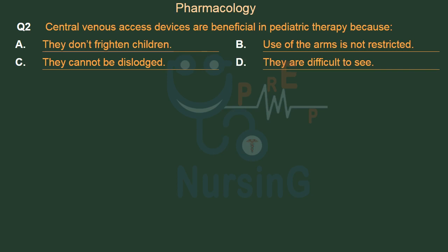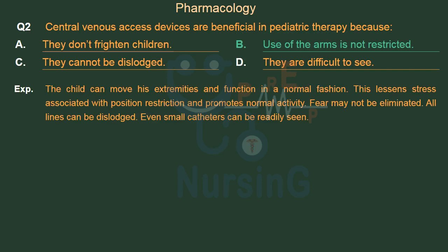Right answer is option B. Use of the arms is not restricted. The child can move his extremities and function in a normal fashion. This lessens stress associated with position restriction and promotes normal activity. Fear may not be eliminated. All lines can be dislodged. Even small catheters can be readily seen.